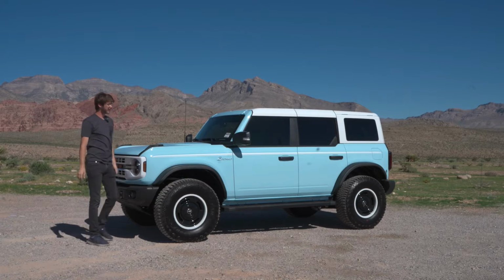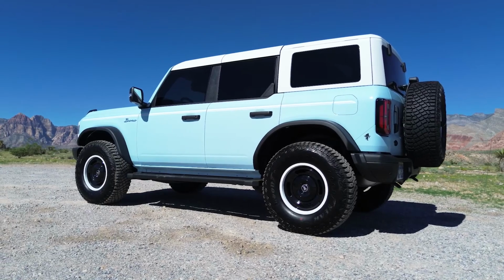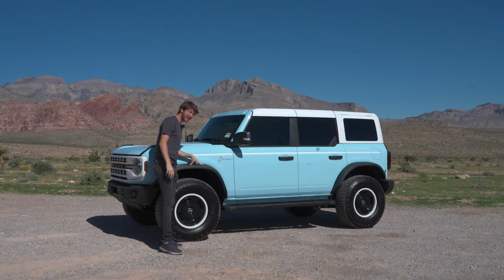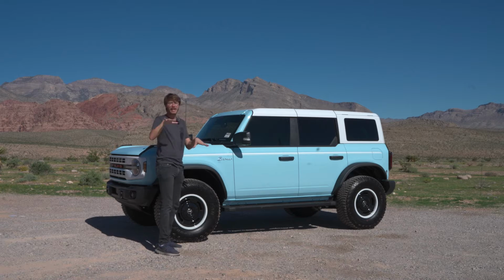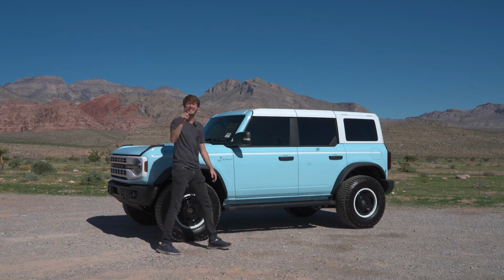Now, moving on to the side of this vehicle, this is also the Sasquatch package, so it does give you a few little additions here on the side, like these extra raised fender flares that give you a little bit extra ground clearance, as well as these 35-inch mud terrain tires to help you get out of those sticky situations.